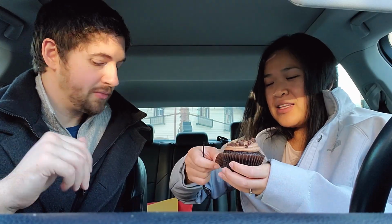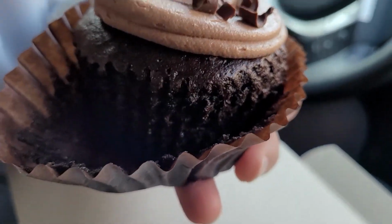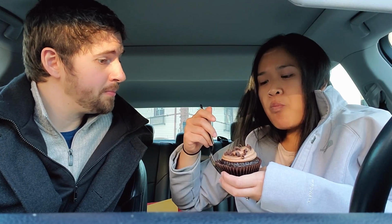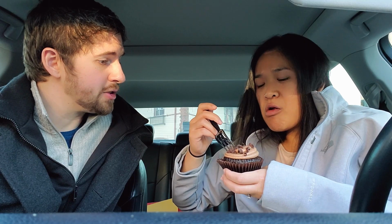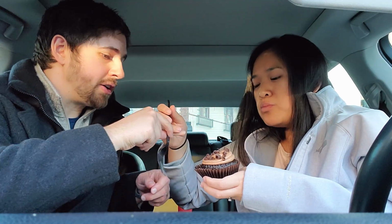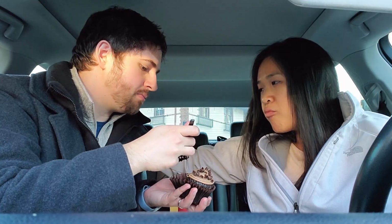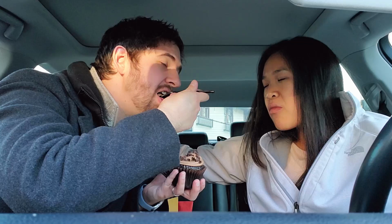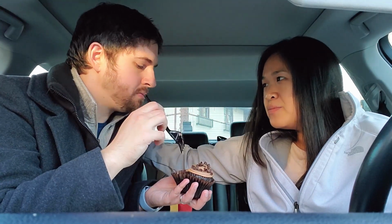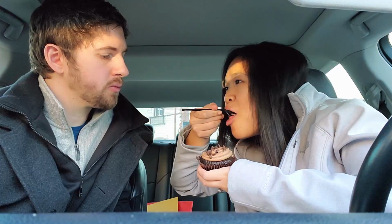I know. This is double chocolate. Chocolate with chocolate. So this is just chocolate on chocolate with chocolate on top? Seems like a smart idea. I think this is my favorite. I can't believe how moist this cake is inside. Oh yeah.